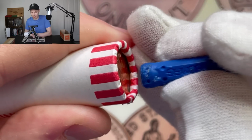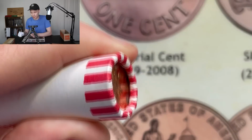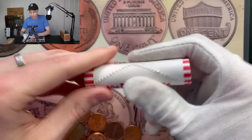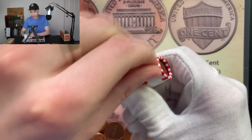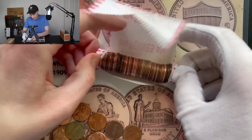I'm not sure if we're looking for magnetic or non-magnetic. Okay, so that one is non-magnetic. It's definitely not sticking to it. So let me know down in the comments below if that is the one that I should be looking for or not. Like I said, I will definitely be keeping it either way. But yeah, let's get into this roll.